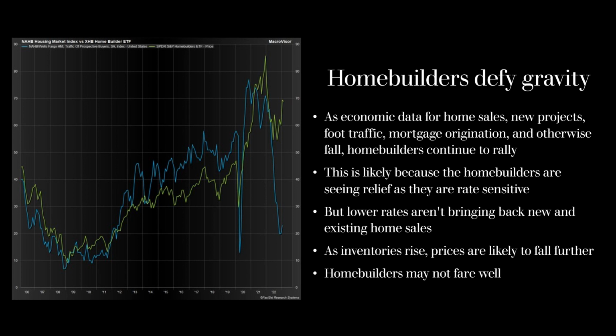So we see home sales falling, we see foot traffic falling, and yet we see home builders continuing to ignore reality as they appear to be more correlated with rates as they've been falling and stable than the actual fundamentals, not even the economic data.